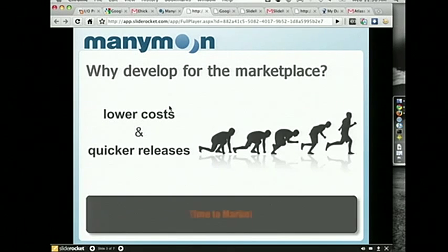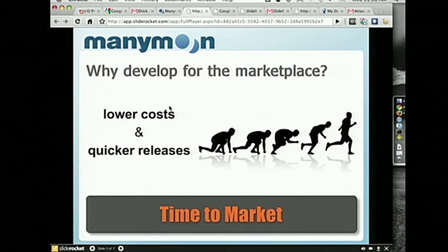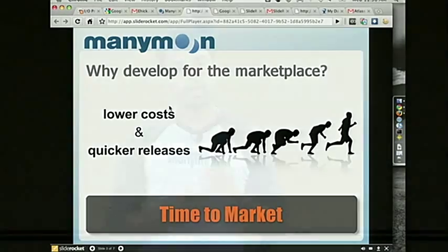The other reason we decided to launch in the Google Apps Marketplace was, as a startup, we're always looking to keep our development costs low and do more with less. So as I go through the demo, you'll see a lot of features in Manymoon that typically would have taken us months to develop. We were able to get them done in just days or weeks by using various Google APIs. And what that really enables us to do by saving on development time is quicken up our release cycles, which means that we can get more releases out to customers and get more feedback and really iterate based on customer feedback. And as a startup, that's really our competitive advantage.